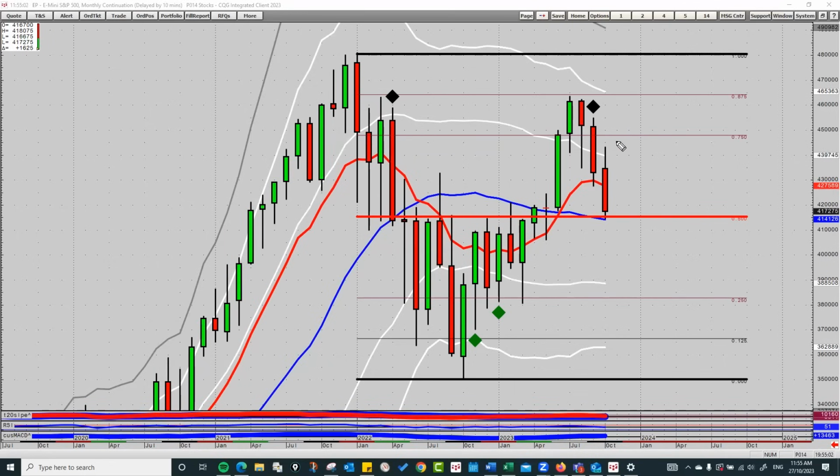That's why I've been putting on positions up in this area, getting exposure to the downside, hedging stock positions, that sort of thing, because once it falls, if it does crack, it can be a quick trip. So that's where we're at right now.